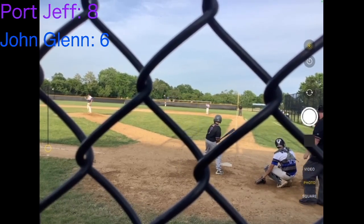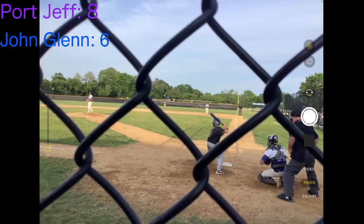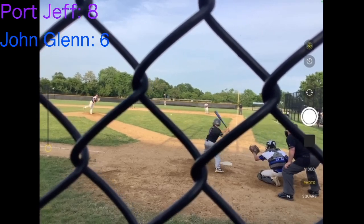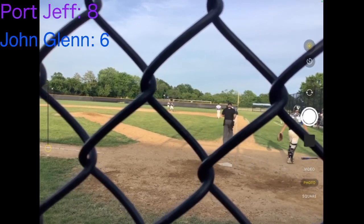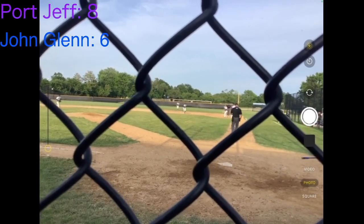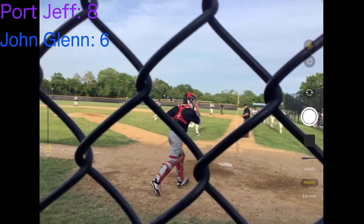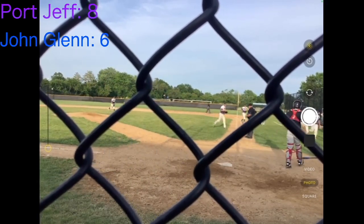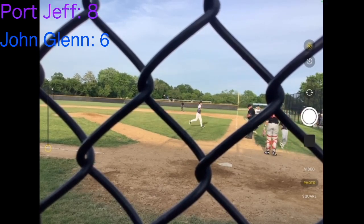Definitely want to continue this inning. Definitely don't want to allow anything else to come. On the opposite side, he's going to ground that one over to the second baseman. Seems like he's going to be able to make that play easily, and yes, he does. And that's going to do it for the top of the 7th. So as we head into the bottom of the 7th, going to have a very interesting game here as Port Jeff keeps their lead at 8-6.